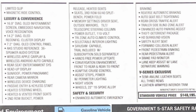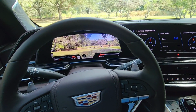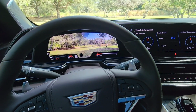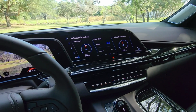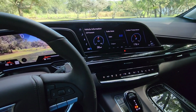Of course, cross traffic alert, trailer blind spot alert as well, enhanced auto parking brake assist, has a theft deterrent package, HD surround vision, forward collision alert, forward pedestrian braking, rear pedestrian braking, has a brake pad monitor. That's kind of cool, so it lets you know the condition of your brake pads. Also lane keeping assist with departure warning as well. So yeah, there's a lot of technology from a safety perspective built into these vehicles. But the cool thing is you're starting to see that technology even on your more mainstream vehicles. So you don't have to have a vehicle like this to have that type of technology.